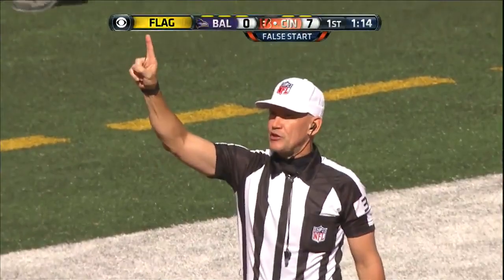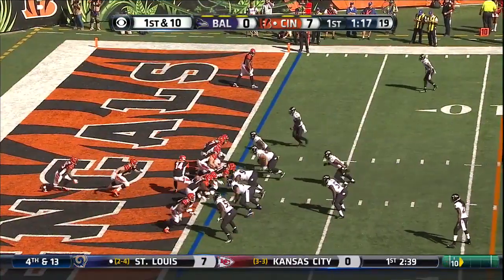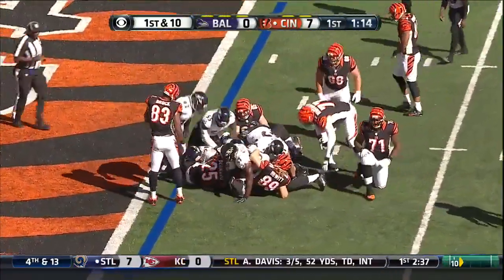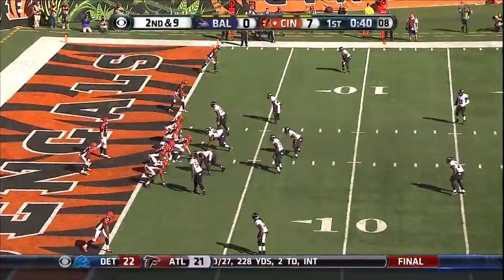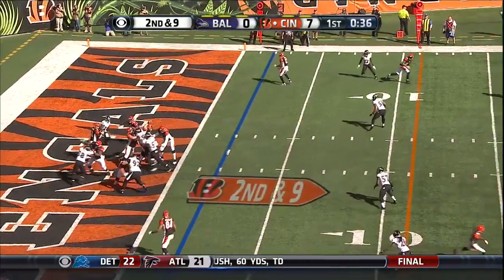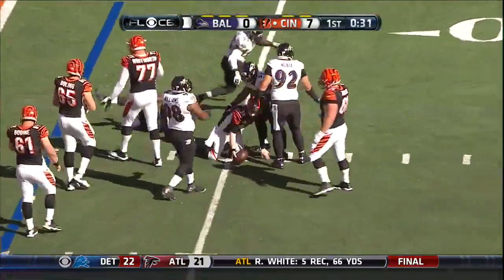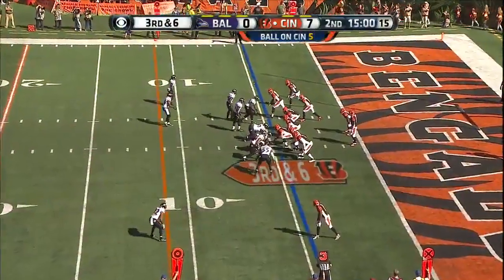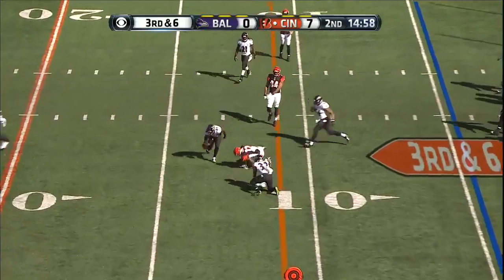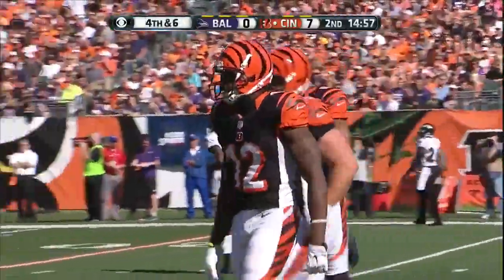Andy Dalton trying to sneak his way out from the half-yard line. Giovanni Bernard for just a couple. Dalton out of his own end zone, pulls it down, scampers out of the end zone and out to the 5-yard line. Dalton, quick slant, incomplete across the 10. Intended for Sanu, broken up by Dominique Franks.